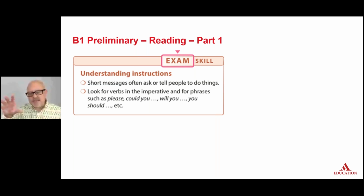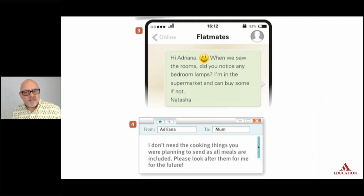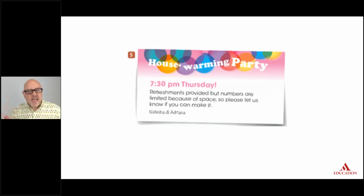So what we've got here, we've created a kind of narrative thread running through the texts. The first one is a notice on a notice board saying that 2 furnished bedrooms are available for rent. Second, the handwritten message is from one girl, Natasha, to another, saying that she saw this notice, and the context, the implication is that they are looking for accommodation. Then we've got a text message. Hi, Adriana, when we saw the rooms, did you notice any bedroom lamps? I'm in the supermarket and can buy some if not. So these 2 girls are now planning furniture and fittings, the things they need for the flat they're going to share. Then Adriana sends an email to her mum saying she doesn't need some cooking things. And finally, they both send out a housewarming party invitation because now they have moved into their apartment.